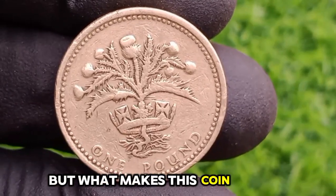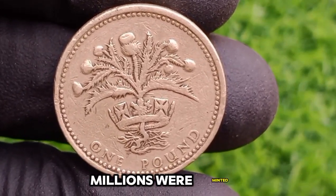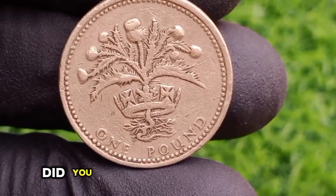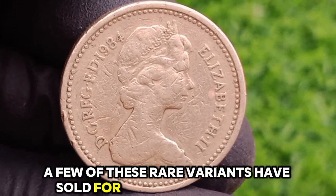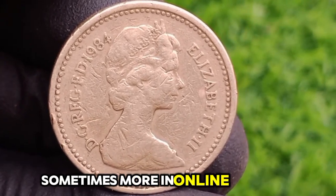But what makes this coin special? It's not rare in general circulation. Millions were minted, but collectors are always seeking high-quality versions or errors, and that's where value spikes. Did you know there are die errors and misstrikes found in 1984 coins? A few of these rare variants have sold for upwards of £20 to £50, sometimes more, in online auctions.